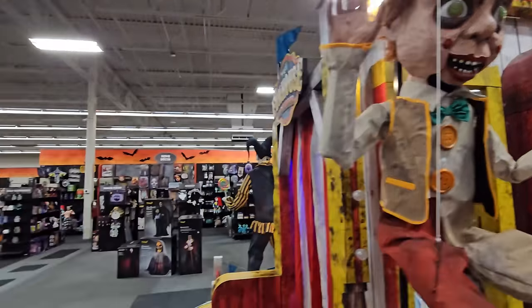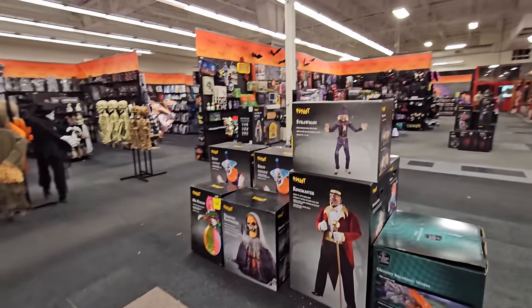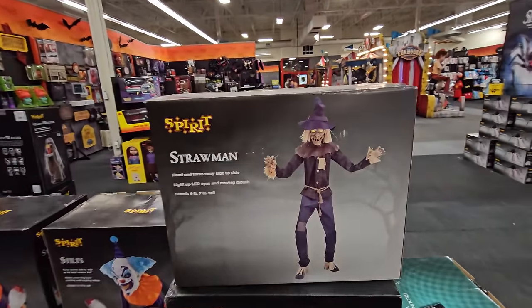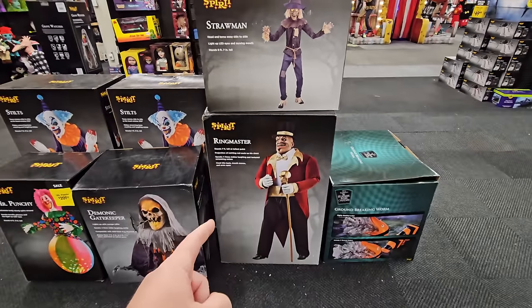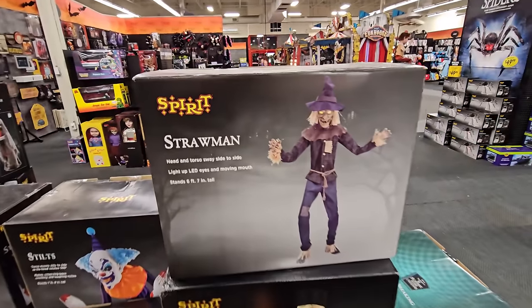Okay, let's go ahead and walk around here for a minute, see what animatronics we can find that are for sale on the floor, because they have a ton. This is a huge store, guys. And let's start with this pile right back here. We've got a straw man on the top. Very cool. We got a string master. Why in the heck did I call him a string master? I was still thinking about the straw man.